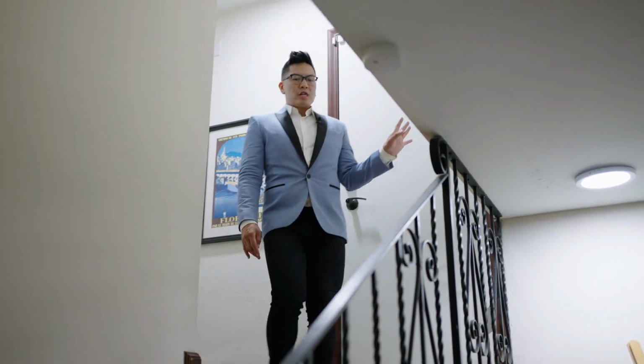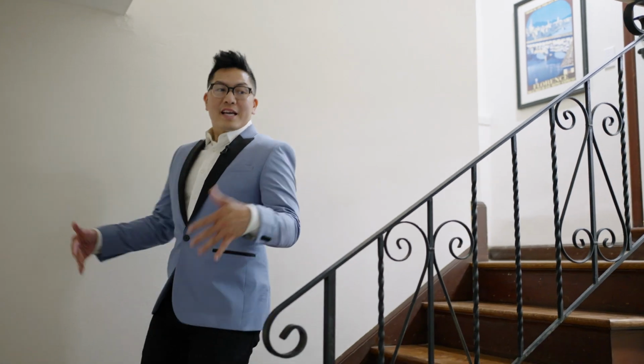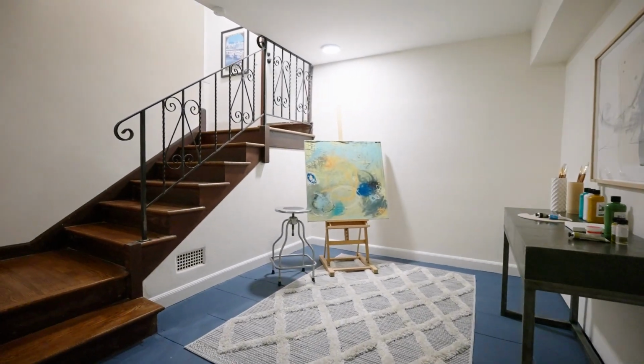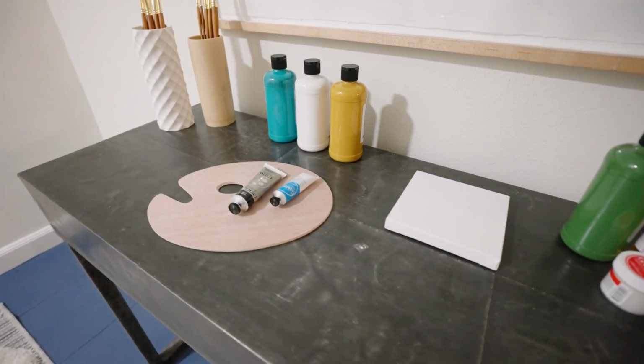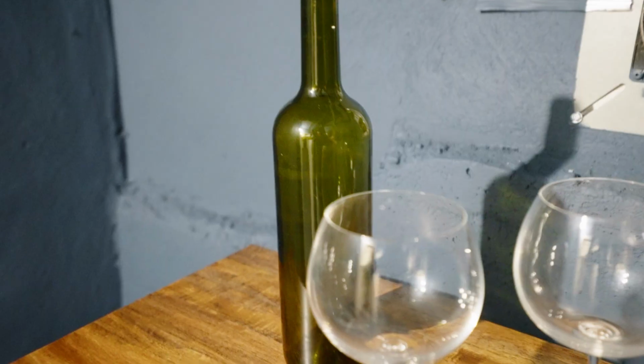Left of me is the garage, which opens straight down here to the ground level of this residence. Here we have a space which looks like an artist studio, but I've been told this actually was a speakeasy bar type space because back in those days there was prohibition going on. All right, moving back here, more storage space and a closet here, which is great for storing wine.